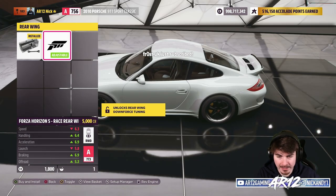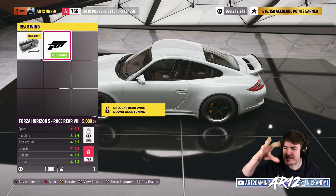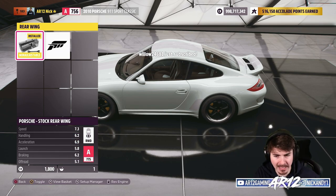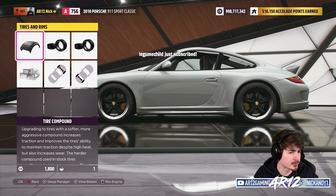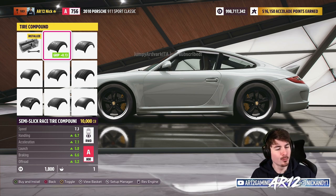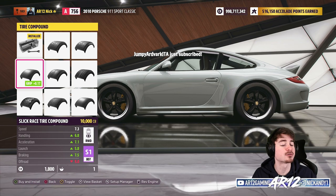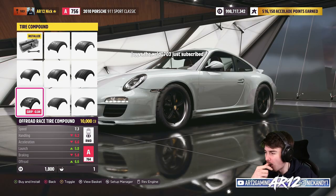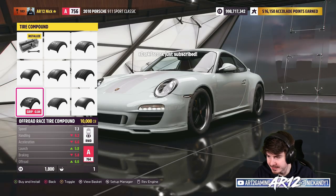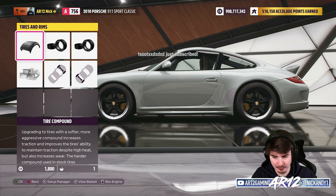Oh, hello. I was expecting like a nasty rear wing kind of on top of the rear wing, but that's nice. We can also go in here and swap our tires and rims. So bone stock, we are on sport tires by the looks of it. We can get semi-slick tires, full slick tires, even off-road. Those actually look kind of good. I kind of love the idea of a go anywhere, do anything Porsche 911. We will come back to those for sure.